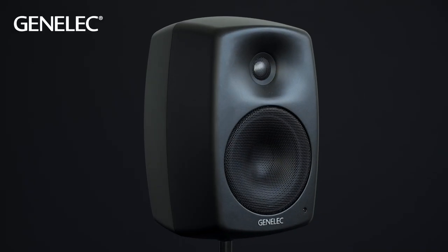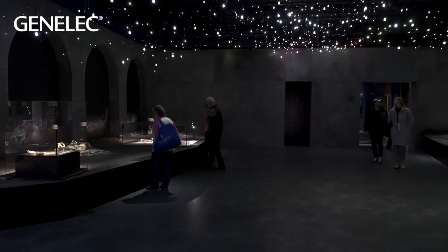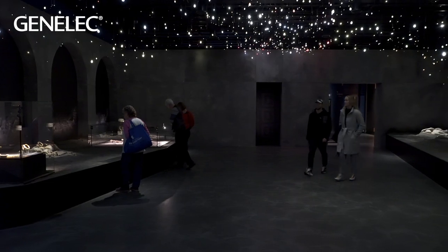One of the features that Genelec actually invented in monitors for studios was the constant directivity design. And this has been included in these install designs as well. And that has a tremendous benefit because you can move far off axis. You don't have to be in a sweet spot to get excellent sound. So that is, of course, excellent in a museum like this where people move around, but also in a restaurant or in a conference room where people will be sitting in all different places.